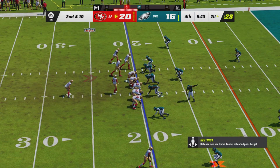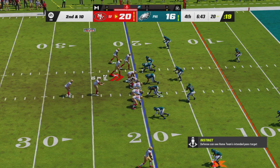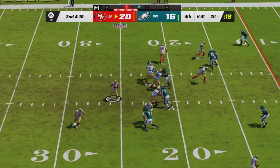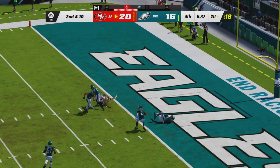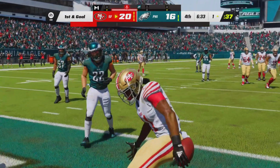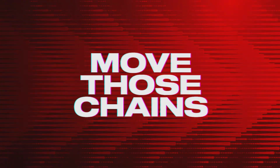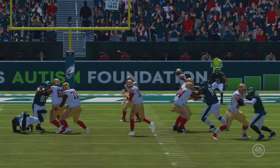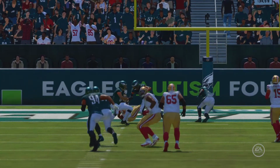After the incompletion, here's 2nd and 10 from the 20. Looking to throw. Purdy. That's over the middle and caught by Ayuk. And the 49ers are going to be set up with a 1st and goal on a pass play that moves them all the way down to the 1. These guys certainly are not hiding what their intention is. They're absolutely showing it. They're definitely not going to sit on this lead here in the 4th quarter.